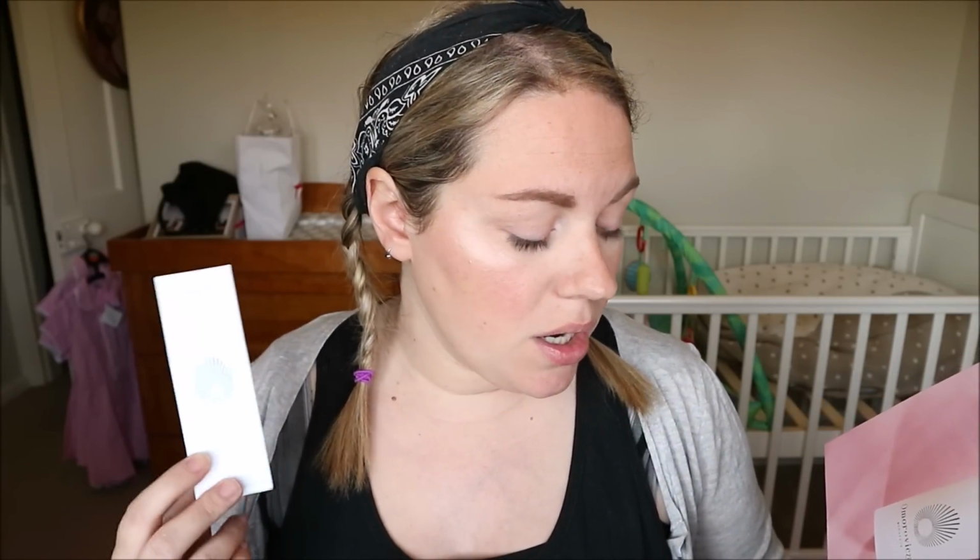So it says apply a thin even layer in the evening following your cleansing and toning ritual. Leave on overnight and cleanse your face as normal the following morning. For better results, use 2 to 3 times a week. I'm not going to put this on now because I've got makeup on, but I want to have a look at it. Oh, it's another pipette.